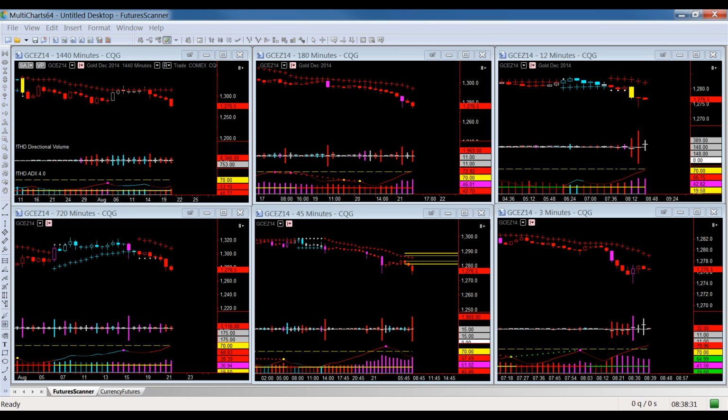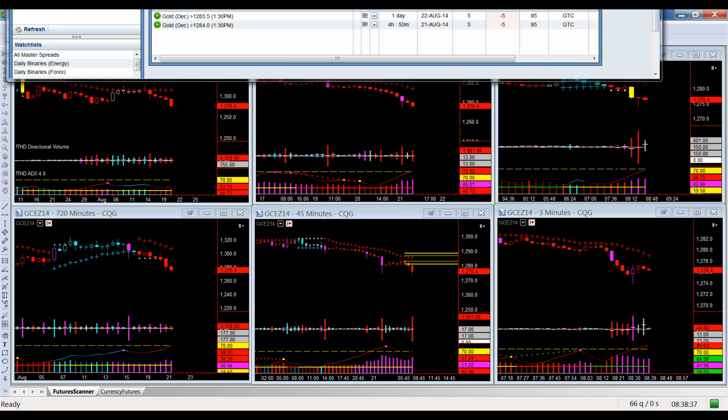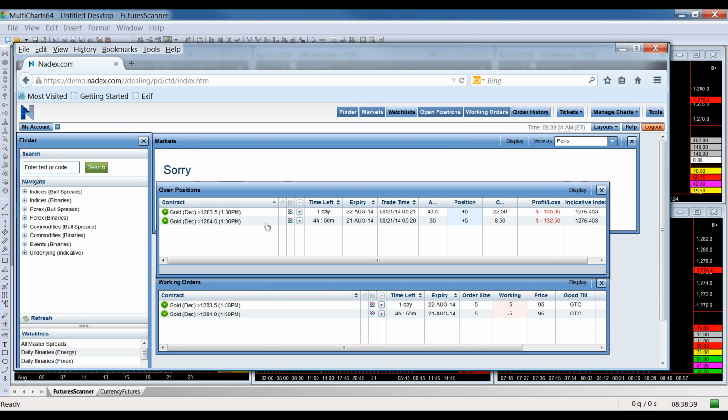Give me just a minute. I'm trying to get the screens open so I can show you. And now I can pull it down. No, you didn't lose sound. I was trying to pull these screens down.